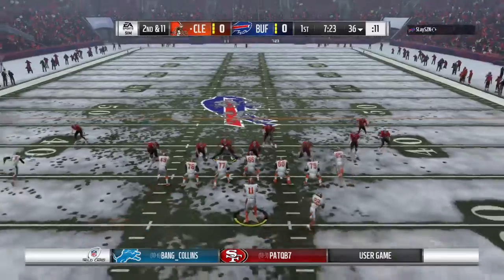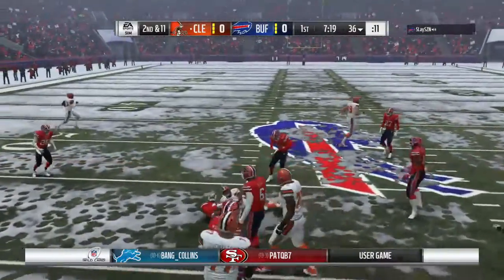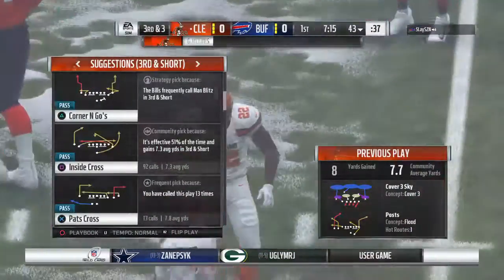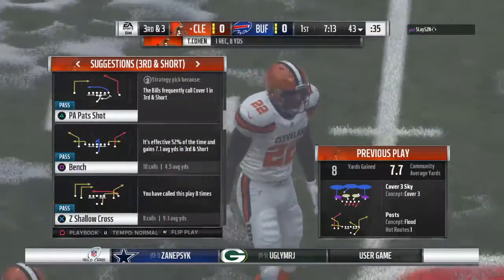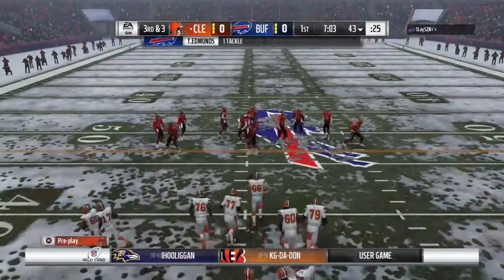Looking to throw on second down. Reeves. Now he'll dump it underneath to his running back. Complete. And he'll get up to the 43-yard line. They'll give him 8 on the play, and that'll lead here to a third down.